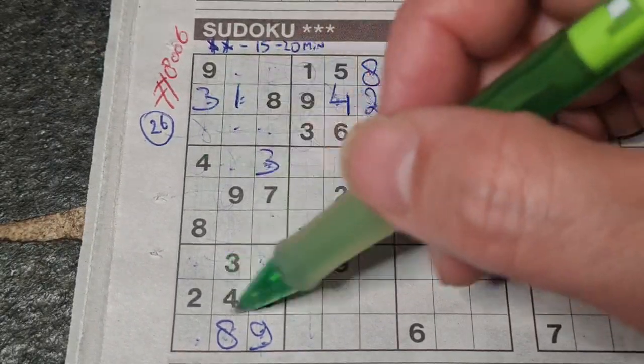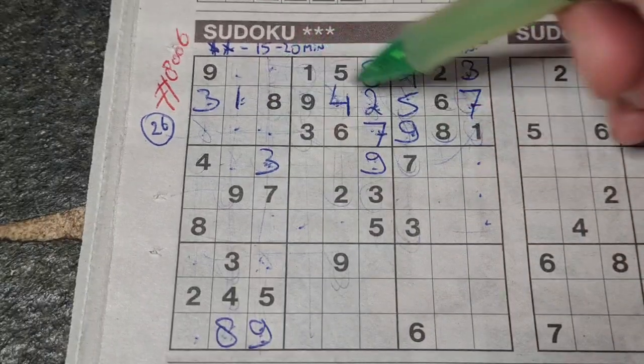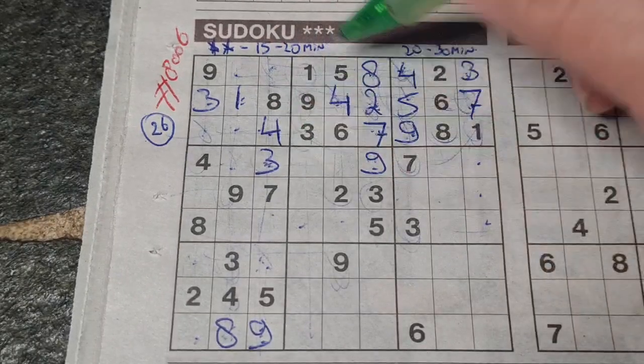The 4 in this column, the 4 in the second column, so the third column, the only 2 places left, the 4 should be here or there. We have a 4 in the first row, so no 4 there. 4 should be there.